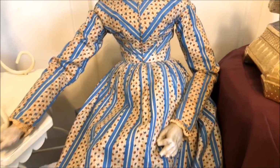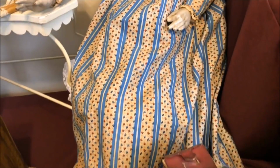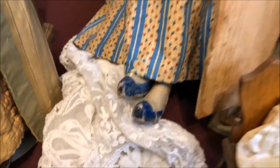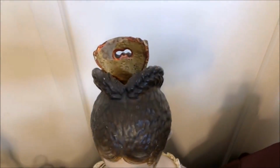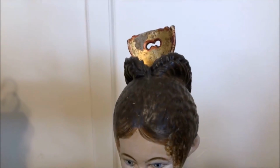Yes, this doll is spectacular. She's over 40 inches tall. If viewers want to learn more about Princess Wilhemina, they could go to the Ruby Lane site, couldn't they? Yes, they can. And we will link to it in this video if you want to see a really in-depth presentation on Wilhemina. She is one of your standout pieces here at the Grovian.